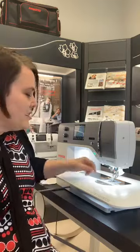I've got a question here what Bernina this is. This is the Bernina 770 QE that we're working on here.